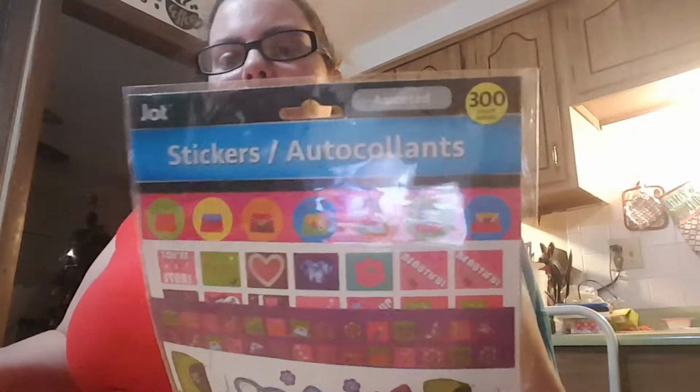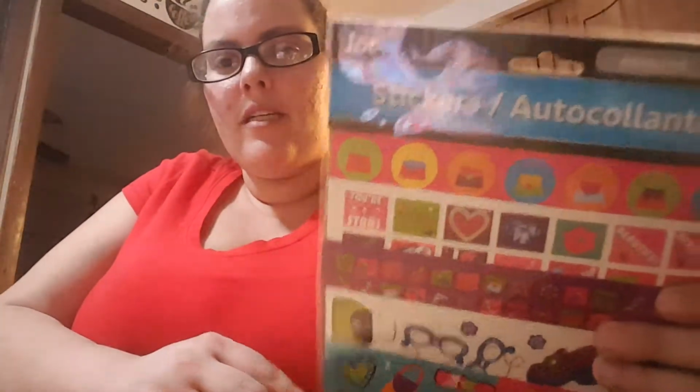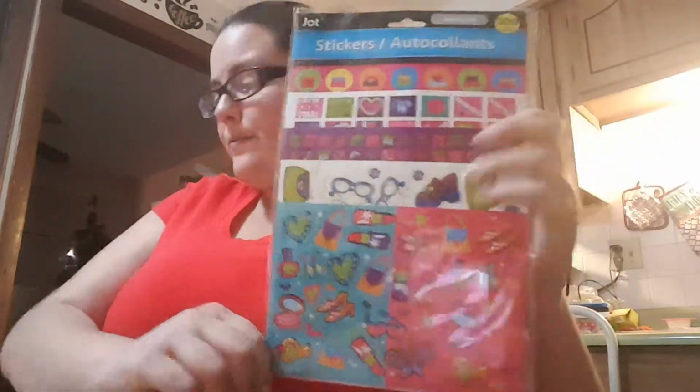And then I picked up these stickers as well, and these have 300 pieces, 300 count, assorted, and they are also by Jot. Very girly, really cute. I don't usually buy stickers, because I feel like my 3-year-old will get to them before I do. I always buy her own stickers, but she always wants mommy's. So hopefully I can hide those ones from her, and I'll put them in my planner stuff.